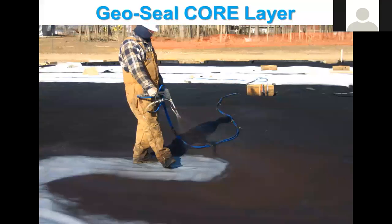Then we're going to spray the core on top of the whole. Yes, that's it. Steve will pass around a sample of the base. So the plastic part, that's the HDPE, and then the fuzzy side is the geotextile side. So the HDPE gives us chemical resistance. The geotextile gives the system a little bit more strength and prevents it from slipping and sliding on the subgrade.